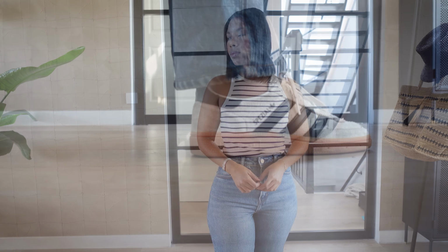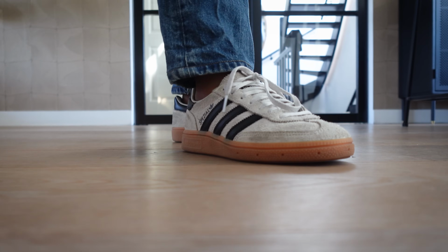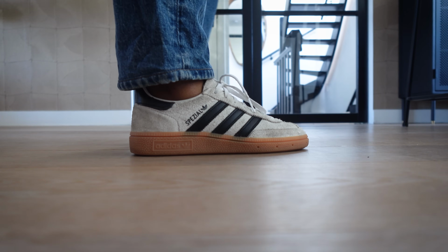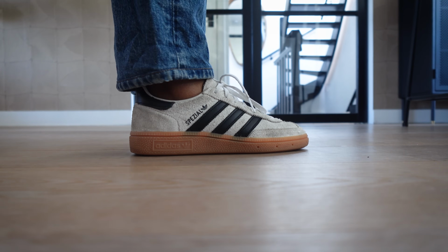Whenever I'm in doubt, these are the jeans that I go for. And sneakers is another one of those essentials that, again, all year round, but summer as well, goes without saying, because living here in Europe, we do a lot of walking. Most of the time I'm in my sneakers or sandals, and that's pretty much it. So had to include this in the essentials video.